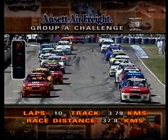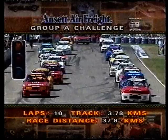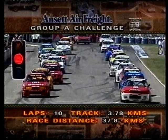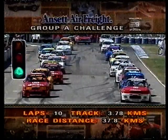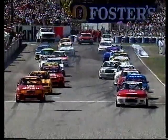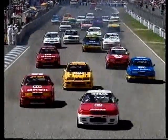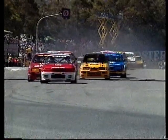Almost ready. 10 laps, 3.78 kilometres around this racetrack. 37.8 kilometres is the race distance. Red lights waiting for a start any second now. Revs building away. Watch for the start. Phil Warden, the Merc, gets out in the middle, but look at Jimmy Richards, gets the power down very well. John Bow starts well. Look at Alan Jones, straight up into third place.